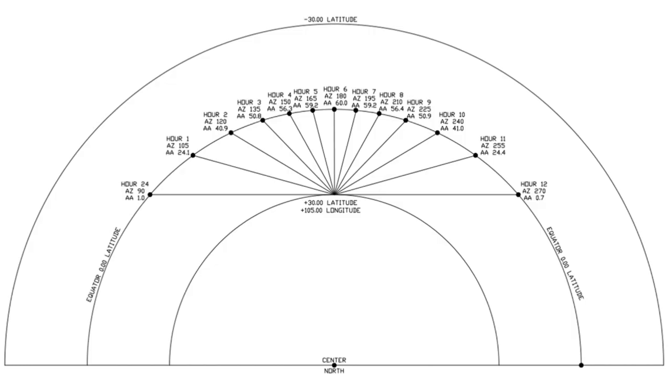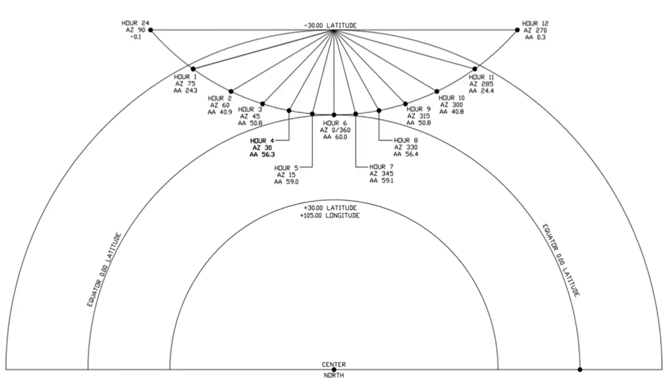The navigational data of the sun at plus 30 degrees latitude is shown on the circular level plane Earth, showing 12 hours of sunlight. The navigational data of the sun at minus 30 degrees latitude is shown on the circular level plane Earth, showing 12 hours of sunlight.